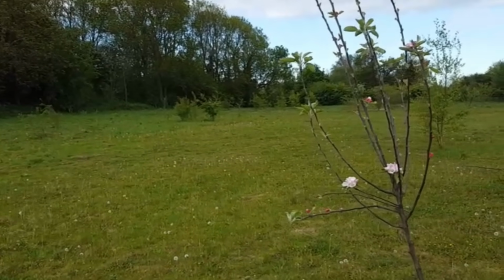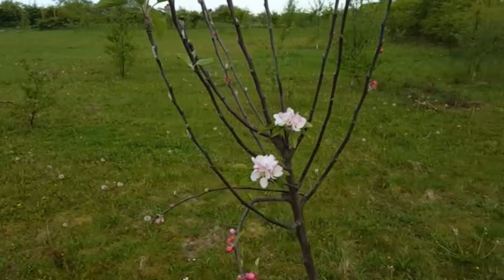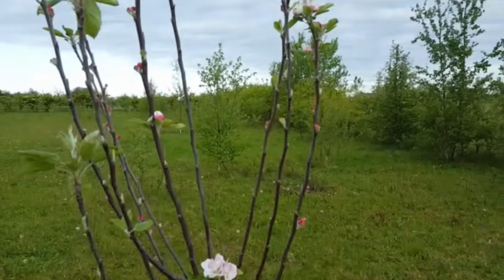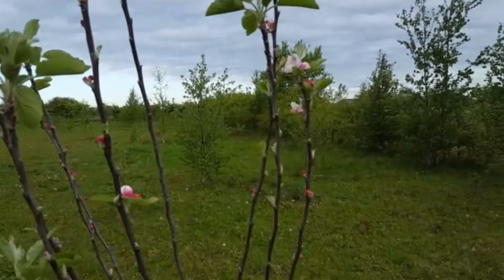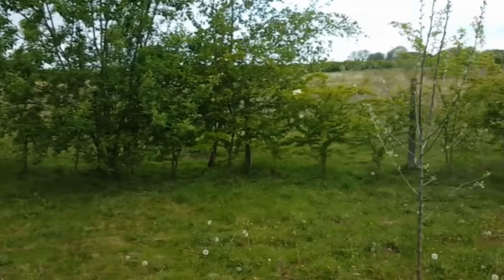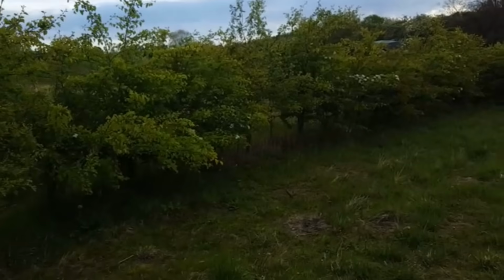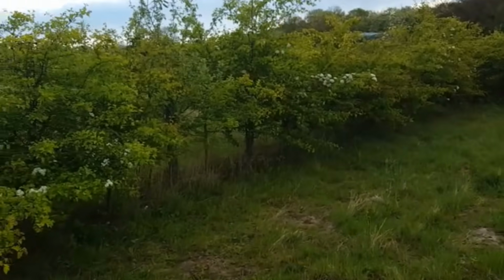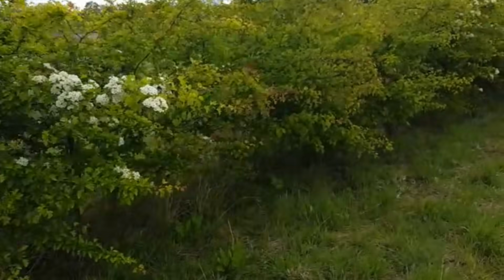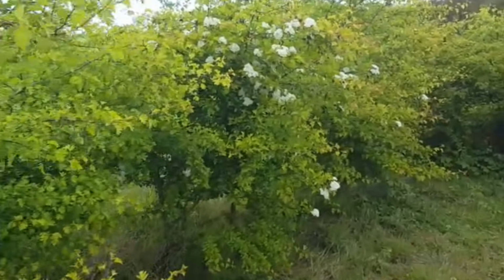Just having a quick look outside, and pretty much everywhere I look is blooming and blossoming. This apple tree has just amazed me, the amount of blossom that it's got going on. But pretty much everywhere else has. All of the hedgerow now is starting to blossom. Hawthorn's putting all the flowers out and filling out really nice. Another couple of years and this will be like a little dense jungle all the way around the land.